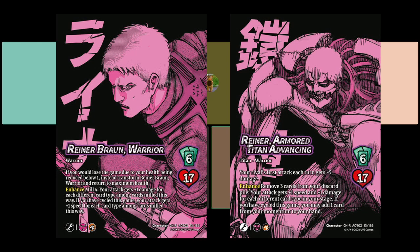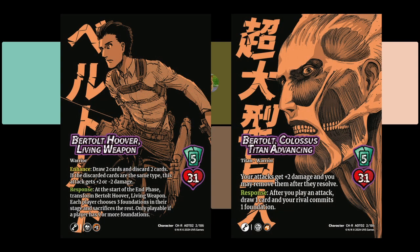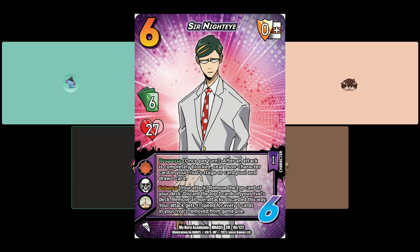So I'm looking at a similar list with Reiner, the new Reiner. I think the mill idea is pretty cool. I like what the character does. I don't know if it's good enough. And of course, they didn't get touched. I think everybody's just looking at the new Bertolt. The character's kind of crazy. I'm in the early stages of cooking up an idea of using Night Eye to remove all their cool stuff and then have everything be unblockably fast.